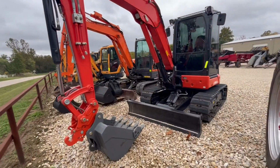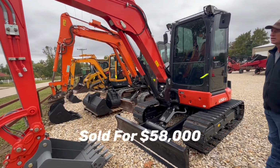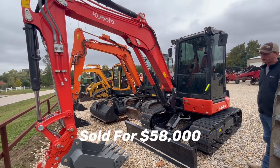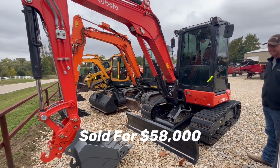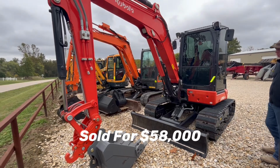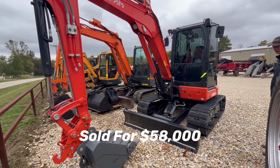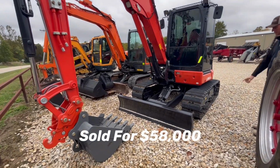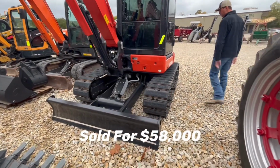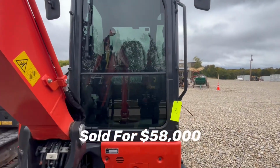This is a brand new 2021 year model Kubota U56. This is overstock dealer inventory. It's got 7 hours on the meter only. It's never done any digging. So brand new machine, just rigged up really nice. Comes with a good tooth bucket. It's got a quick hitch. It's got the rubber block pads on steel tracks. Very nice machine. Like I said, it's only got 7 hours on the meter. Ready to go to work.